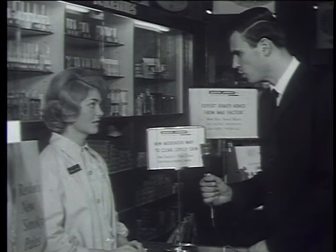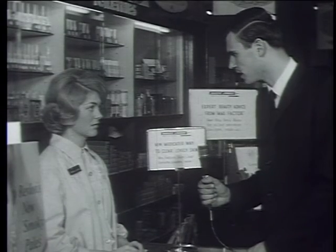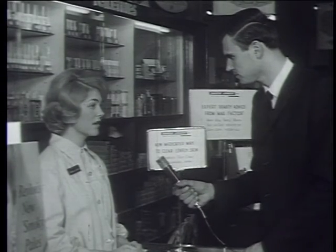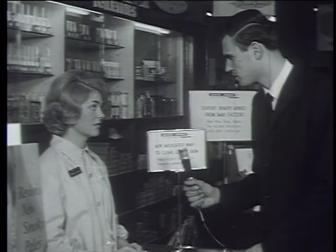How about starting work in perhaps a chemist shop or in a department store selling beauty aids such as this? That would be pretty good training for a young girl, wouldn't it, if they could get a job like that? Yes, it would be. I think there are probably many jobs open like that. You've just got to find them. Just a matter of looking.